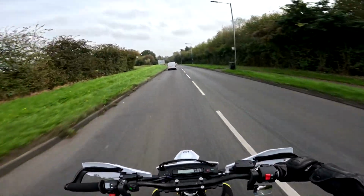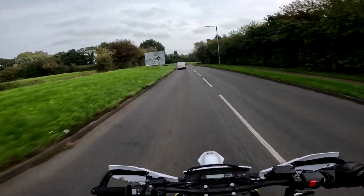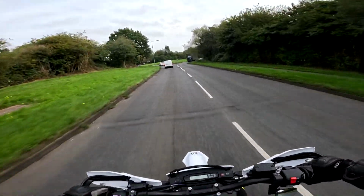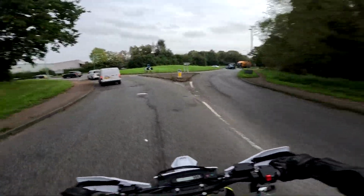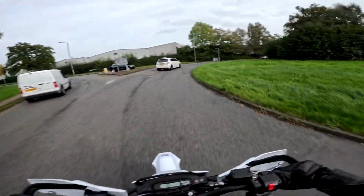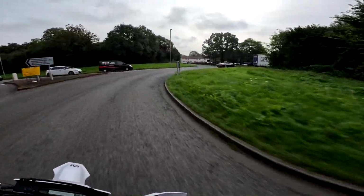But what else can you do? It probably costs them more to get it resprayed or whatever, so chuck a new one on. I checked the prices, it's like 700 quid I think for a new clutch cover. So yeah, not a cheap part by any means, but that's why we have warranties, isn't it?